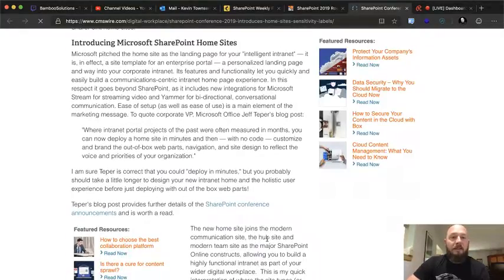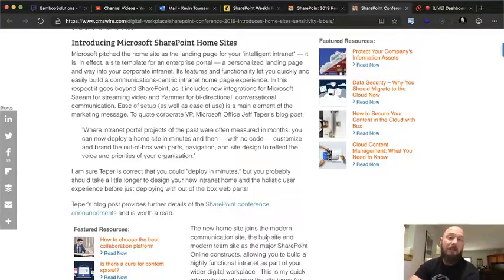Home sites. So they pitched home sites as the landing page for your intelligent intranet. It is, in effect, a site template for an enterprise portal, a personalized landing page, and way into your corporate intranet. So its features and functionality let you quickly and easily build a communication-centric intranet homepage experience. In that respect, it goes beyond SharePoint, as it includes new integrations for Microsoft Stream for streaming video, and Yammer for bidirectional conversational communication.